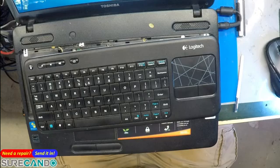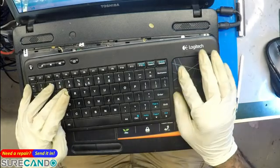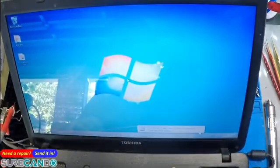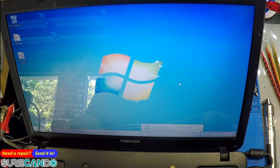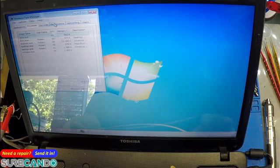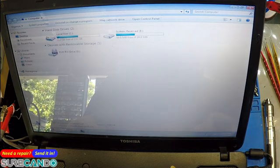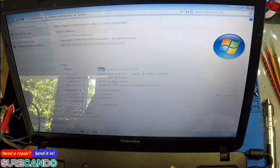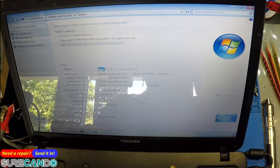We're in. Jesus. He wasn't joking, they actually wiped the drive out. What a wanker. It's okay. Yeah. I cannot believe it. Why? Why would you do that to anybody? Okay. Oh, and they put 32-bit Windows. Okay, yeah, that's even more shitty now. Okay. Who puts 32-bit Windows?